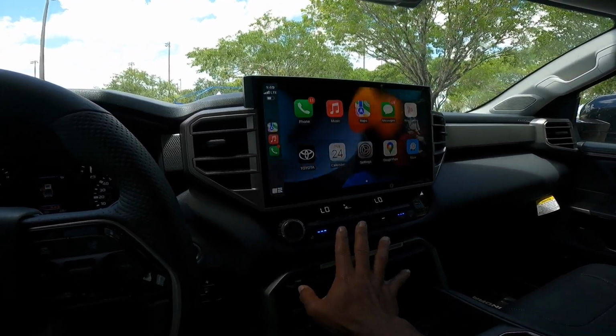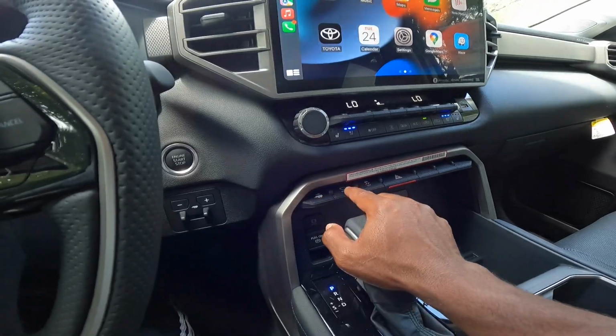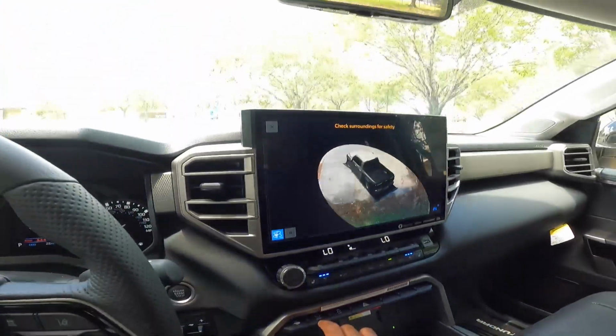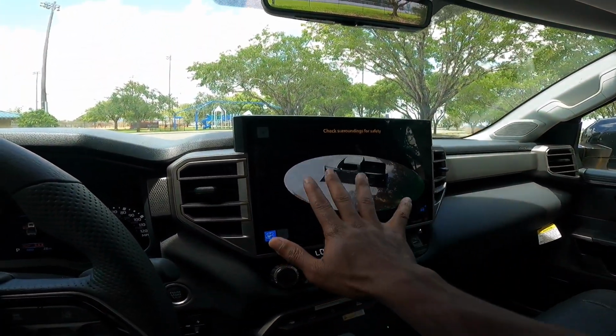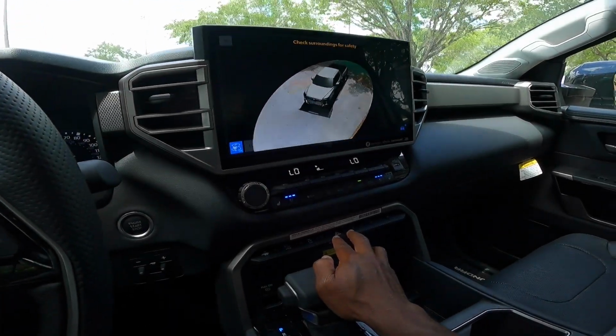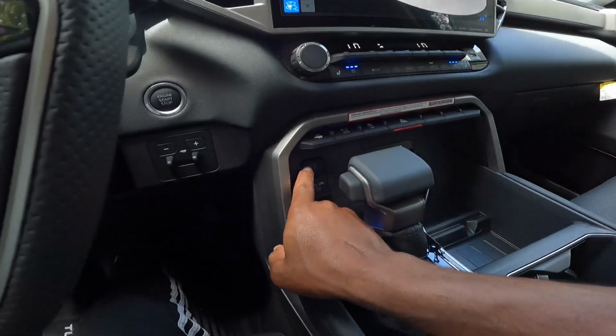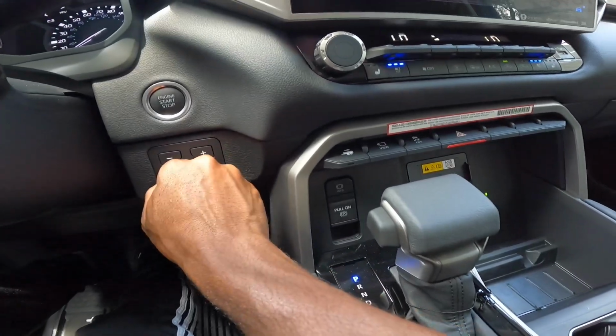There's heated and cooled seats. The cool seats blow really good air. This also has the leveling air suspension in the rear. You can also access the perimeter scan here. It will do a perimeter scan around the vehicle. There's a traction control. The hazard button is there. This does have dual climate control. There's a USB port there. Auto hold, electronic parking brake. There's your trailer brake control here.